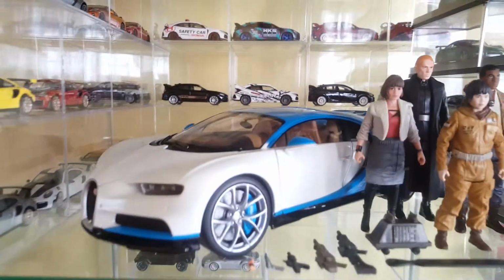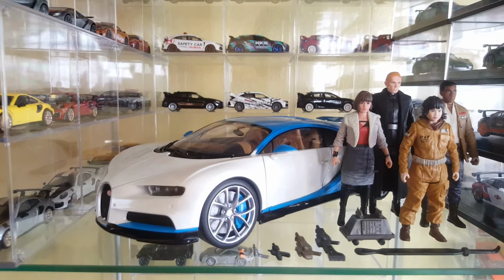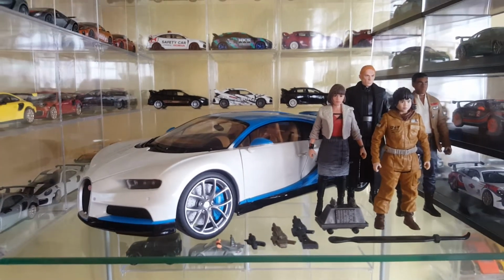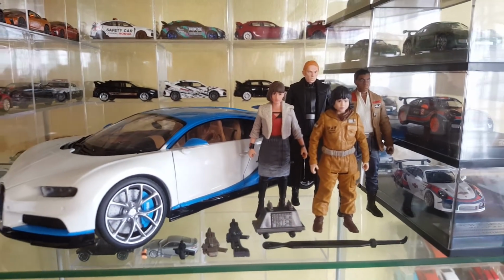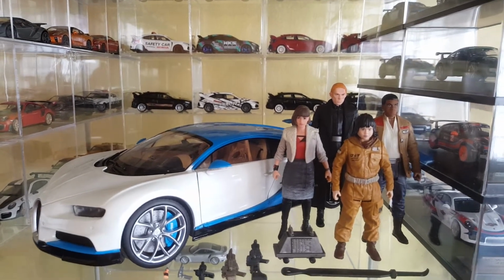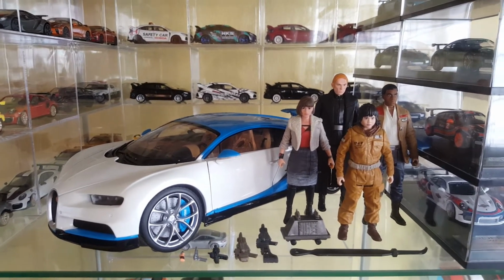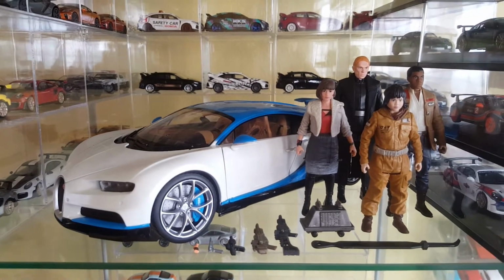Just in front, I think I can consider this as a centerpiece. It's a Bugatti Chiron that's made by Welly under its GT Autos label. Right next to it are some action figures produced by Hasbro under the Star Wars line. As I've explained in my previous review of General Hux, the one in the black clothing, these action figures, which are 3 3/4 inches, are suitable to display or pair with your 1/18 scale diecast models. I've got 4 of them here.